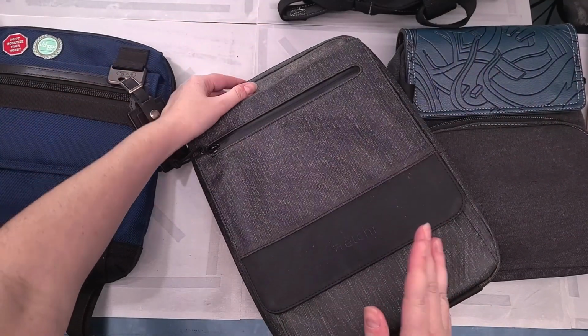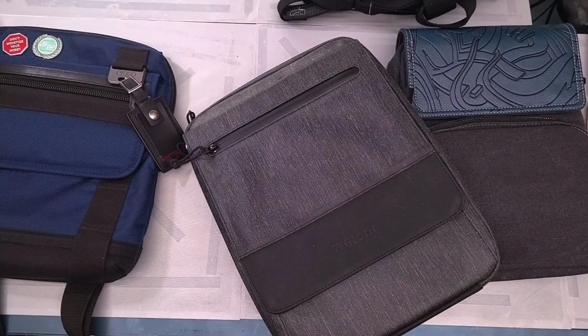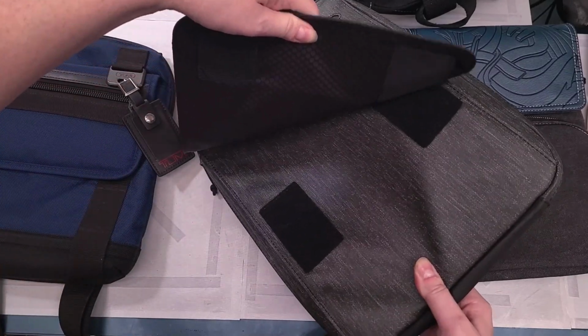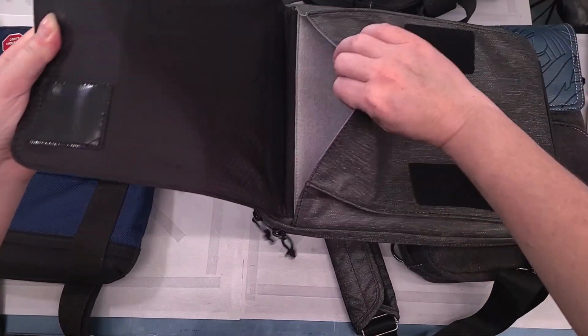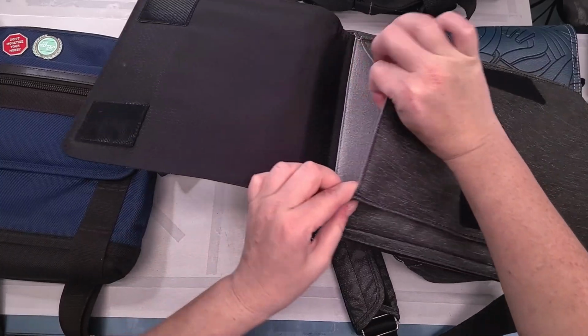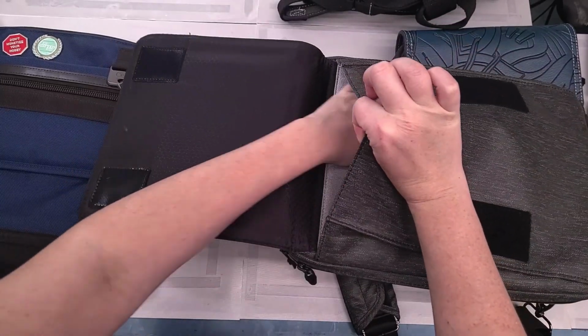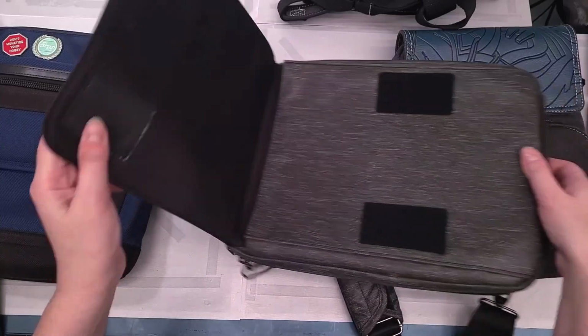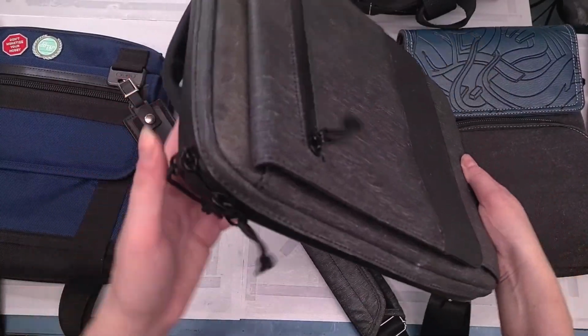Mine has gotten sun faded, and I don't know how because it has never gone outside really, but I do use natural light bulbs in my studio, so maybe that's how. This is kind of like an envelope style larger pocket with no interior pockets on that. So it's just one big pocket, and that's basically that.